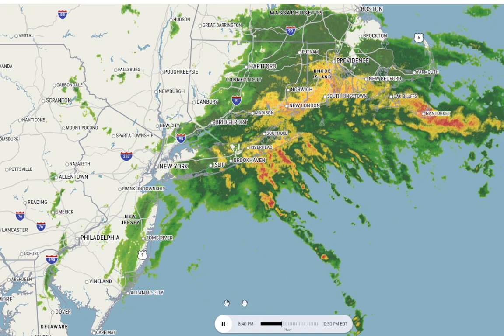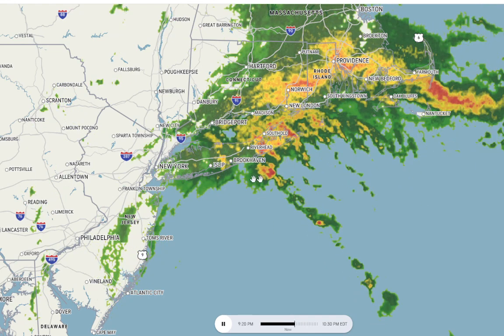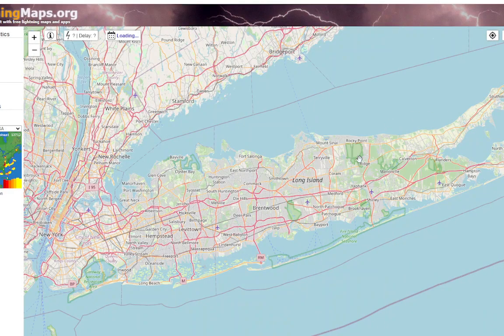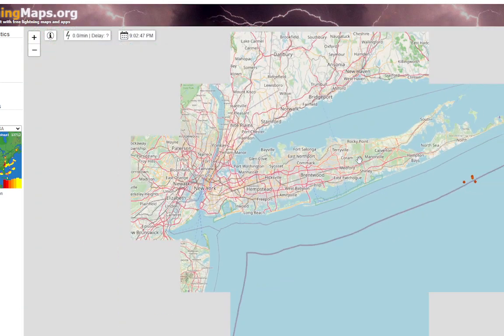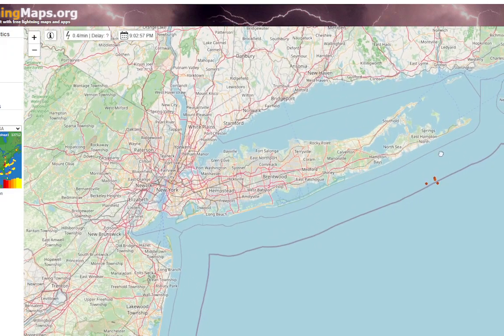It's cut off. It's very slow moving, very lumbering. You can see some heavy showers. Some of these are even thunderstorms out over the east end, perhaps. Let's look at the lightning detector here and see what we got going on. I'm not going to talk about the weather in other parts of the country. We're just talking about Long Island in this weather update. A few lightning strikes off the South Fork there.